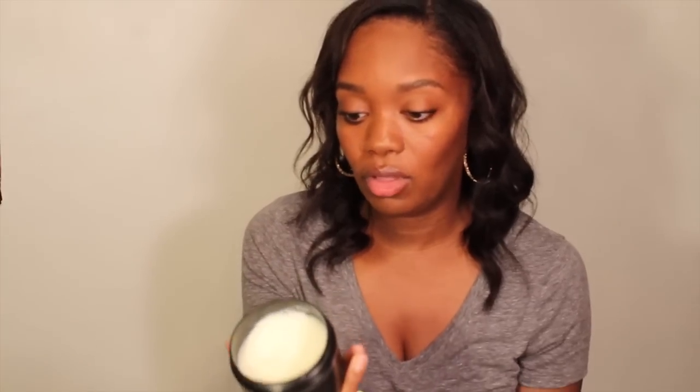This is very light. It looks all buttery and thick, but it's extremely light once you get the heat between your fingers and you smooth it. I put it on my edges, in my scalp, and on my ends, and whatever's left on my hand, I go throughout the rest of the hair shaft. It doesn't weigh your hair down unless you put too much. A little bit goes a long way, and that's proof because I've had this product for almost 7 months, and I haven't even gone halfway. So this will last you a very long time.